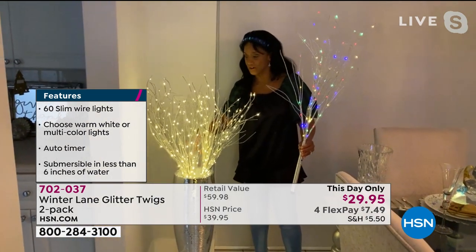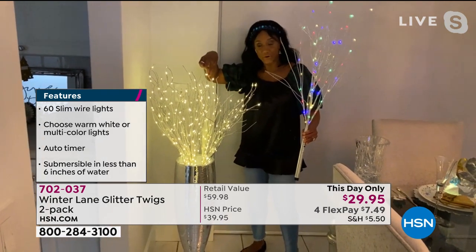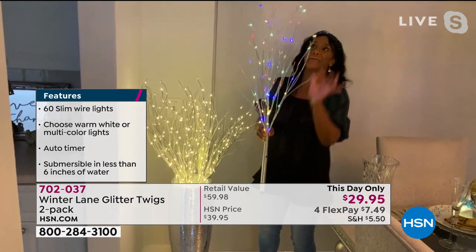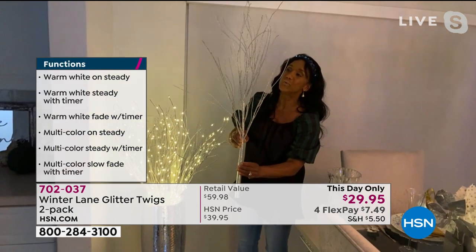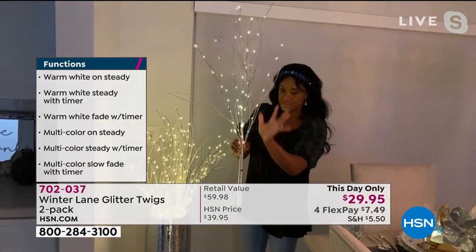So what is in front of you here is I've got a set of the white and a set of the silver that are here, which is stunning, okay? Now, here's what it's all about. They're 39 inches tall, and they have these bulbs that are dual technology. So here it is with the warm white light, and that's just steady.